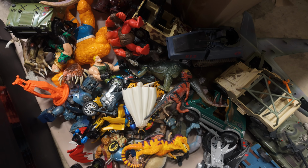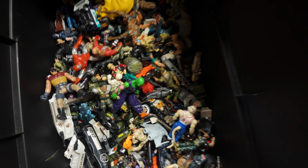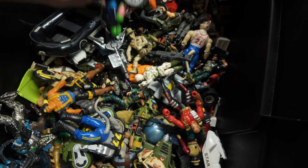And there's probably 300 plus figures in there, from GI Joes to Jurassic Park, all the way to Space Jam, you name it. There's tons of stuff in there. Some of it I've never even heard of or seen before, so I've got a lot of research to do. I also picked up a couple jerseys over here from that same house, and then sales just kept getting better. A lot of these estate sales I went to, I picked up some good stuff.